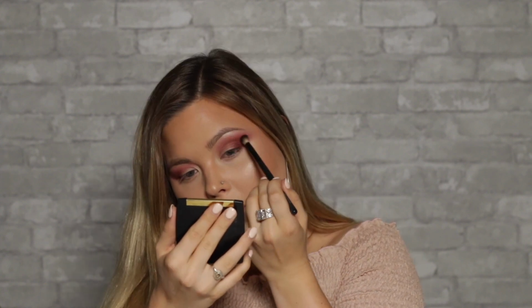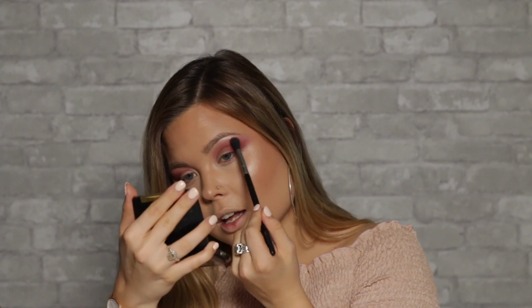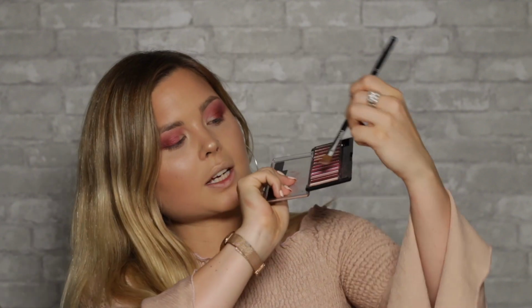So I'm just going to add a little bit more to the outer corner, and then I'm going to take the original blending brush and go in with that hot pink, just to give it a little bit more color and pizzazz. Not like we need more, but it's fine. And just run that along everything. We'll go in to this shimmery guy, and I'm not going to apply it on the whole lid, just a little bit on the center. With a little brush, pick up a little bit of that vanilla pinky shade down at the bottom, and then we'll apply that just to the inner corner.